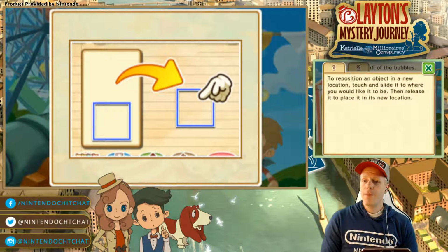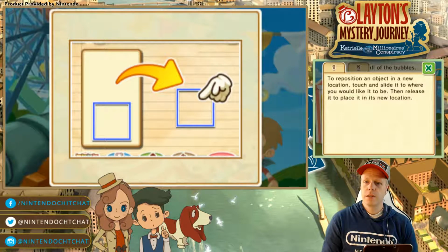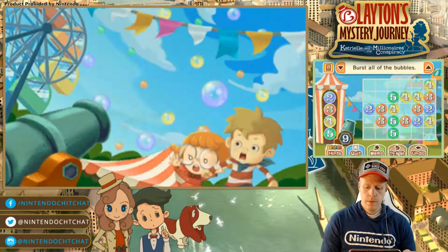To reposition an object in a new location, touch and slide it to where you would like it to be. That releases it to a place in its new location. Cool. In some puzzles, you can touch an object to rotate it. Alright. Let's see here.